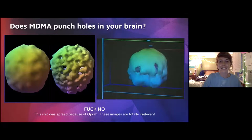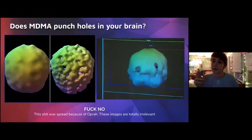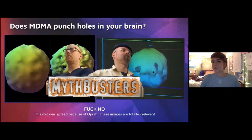Seems like a long recovery for one night of rolling. I'll go more into the process of identifying roll dosages and recovery times when we get to that point, because that's something that I really want to have discourse on, and I want to get through the rest of this today. Right, myth busted. MDMA does not punch holes in your brain. It does not do that, period. This would not happen.